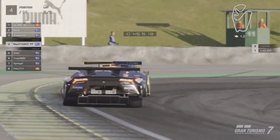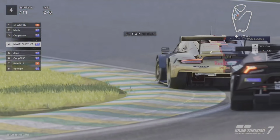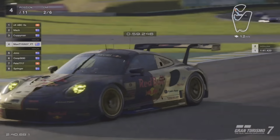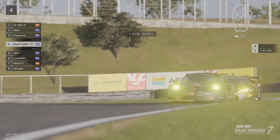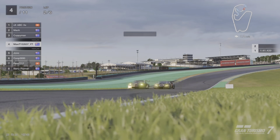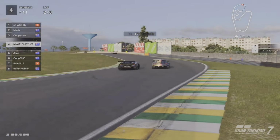A very mixed grid to do with driver rating. I'm in the low B driver rating. There are a couple A and even A plus driver ratings in this race, with a few B driver rating and even a couple C. So very mixed, but it gives us a good chance to see where we are compared to different driver ratings.